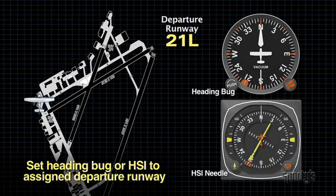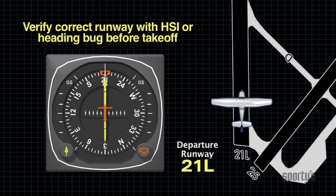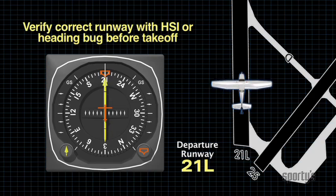If your aircraft has a heading bug or HSI, set one of these to the assigned takeoff runway before starting to taxi. If you have both, be consistent on which one you set to the runway heading, or set them both to the runway heading. This will serve as an extra reminder of your destination during your taxi and will provide you with a visual indication that you are on the correct runway when lined up for takeoff.